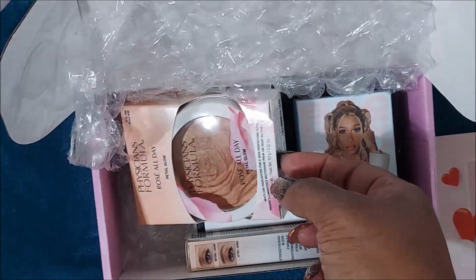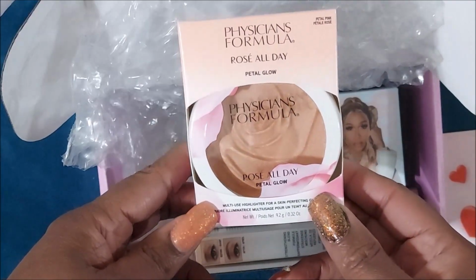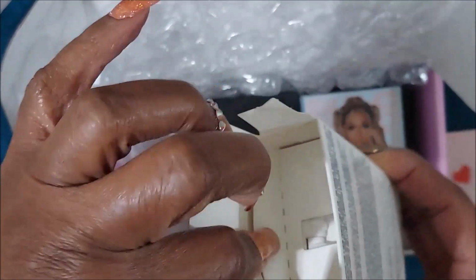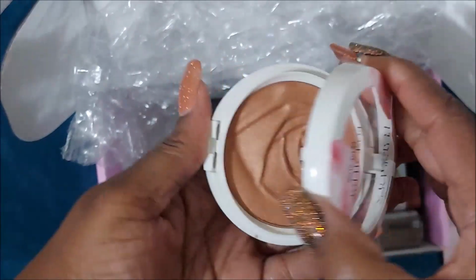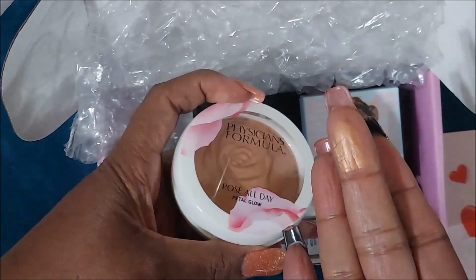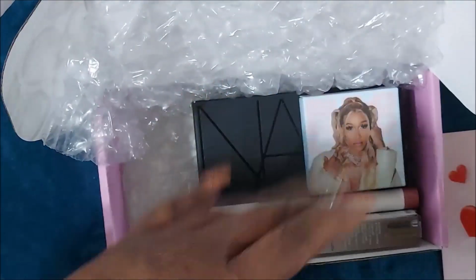Okay, the first one that I see that they chose for me is the Physicians Formula Rosé All Day Petal Glow. This is a highlighter. Let's take a look at it. Can I open that side? Yeah, there we go. It has a beautiful rose on it. That's pretty. Let's see how it looks. It's a nice coppery type color. Very pretty. Okay, so they chose that one.